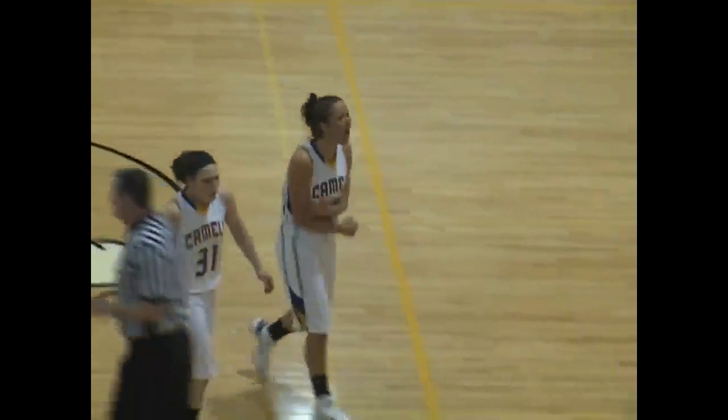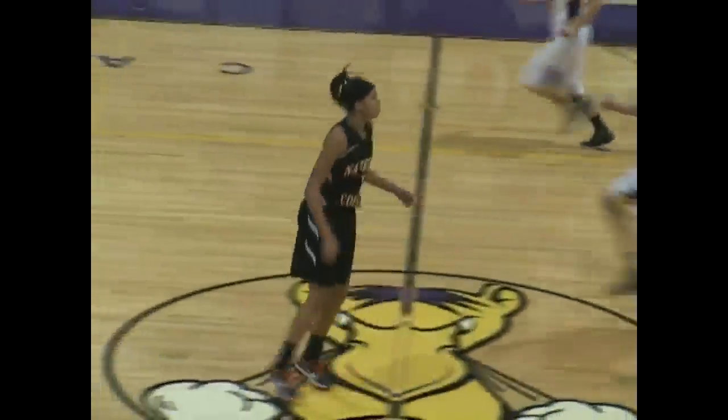Gillette would stay hot for a while, and so would Toms. This is from college range, and she'll burn the nets on that shot. 20 points for the senior, and the Lady Camels are now up 12-4. It was early, and NC was not worried. Johnson will stop, pop, bank, and hit from the free throw line. No pressure. Her team would inch closer, down 12-8.